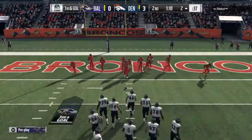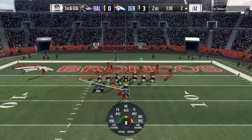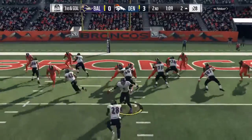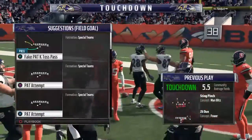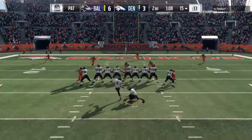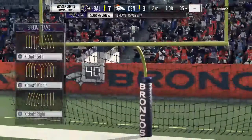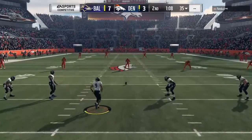Another shot here from the 2 as they come up on 3rd and goal. They come out here in the I. And on the outside, they're playing press coverage. They'll try to pound it in with West. And he'll get in. Touchdown, Baltimore. Terrence West taking it in from 2 yards out. And the Ravens are in for 6. And this is up and good to make it 7-3. Here's Tucker now out to kick this one away.